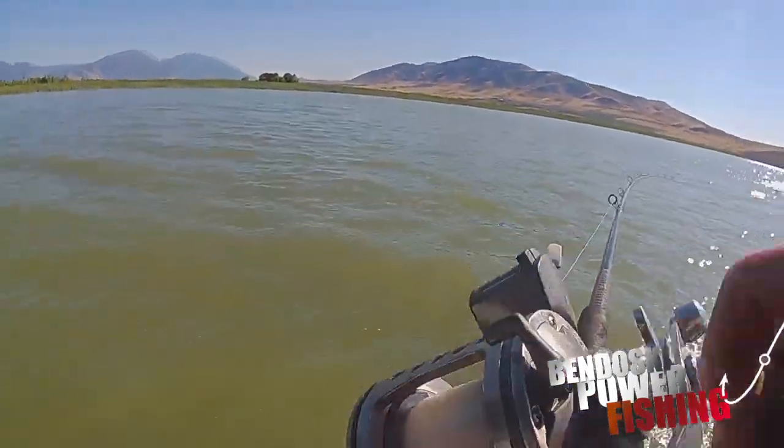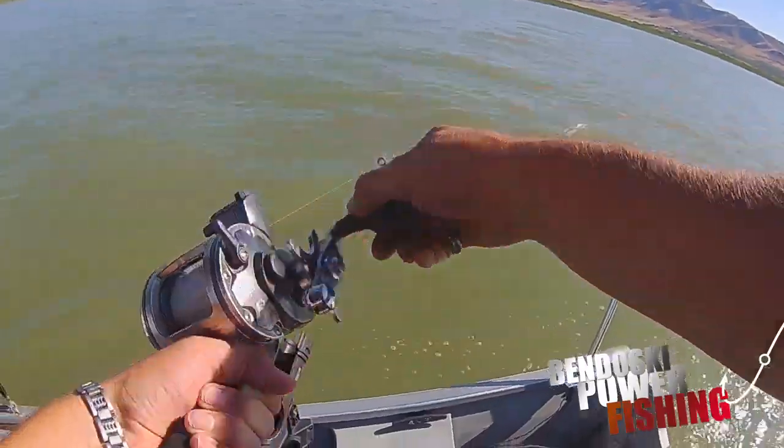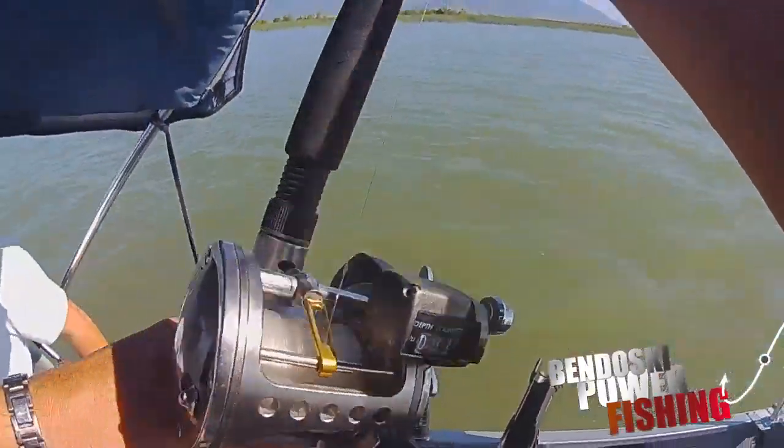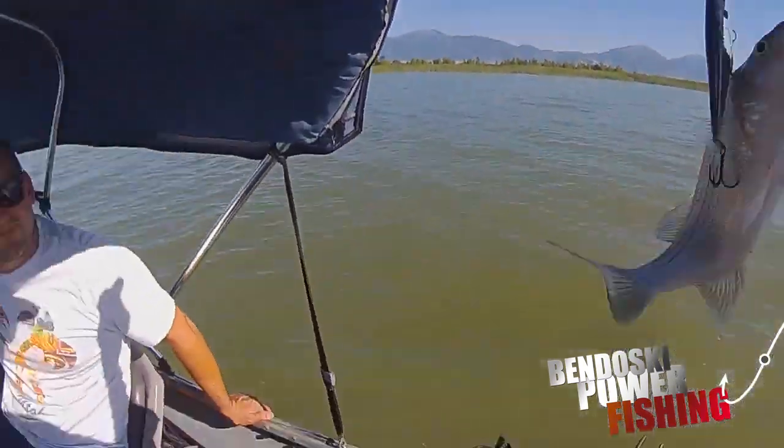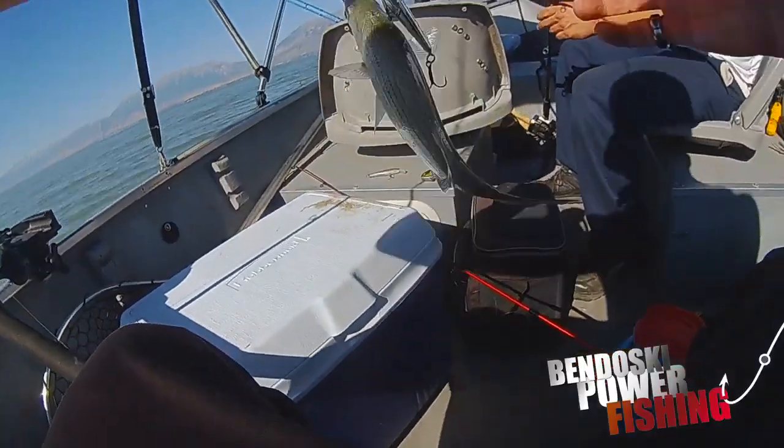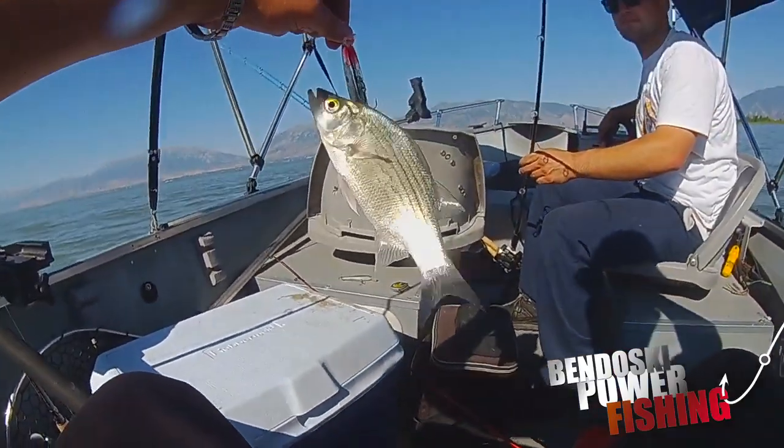Maybe not. We'll find out. Well, no, this is a white bass. And this one's coming in the boat. Wow, hooked him on the side again. Okay, this is another one. And I'm actually shocked that the spinner hasn't caught anything yet, but these are a little bit bigger white bass.